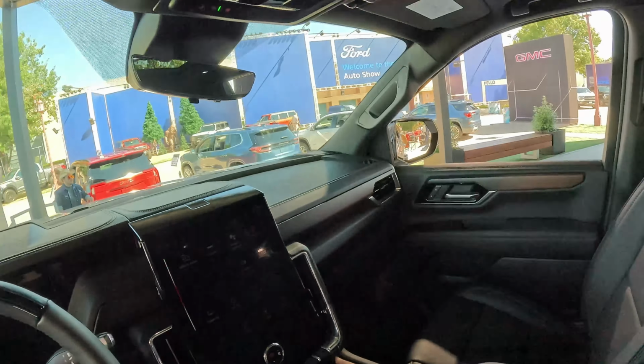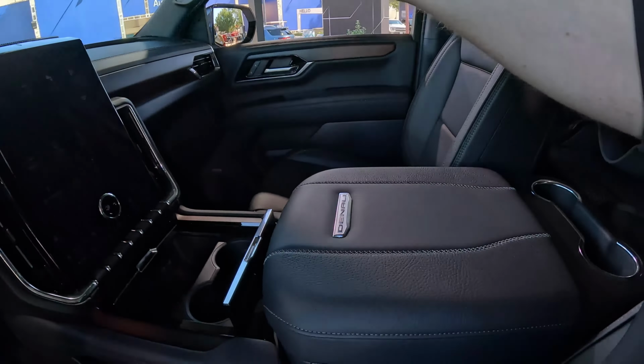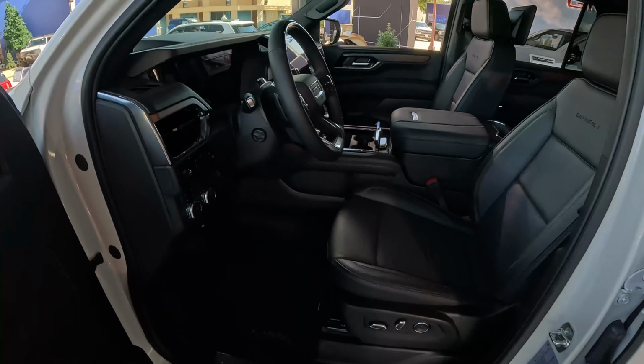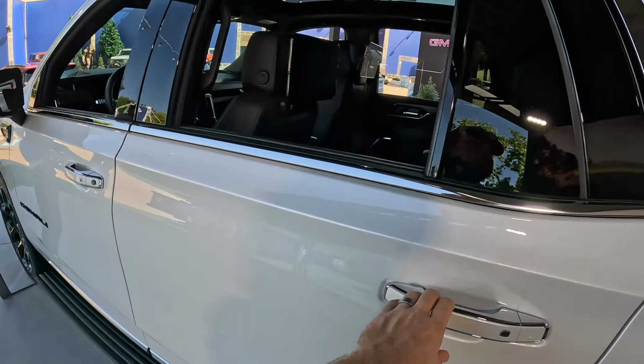Center console here with the movable center console section, but this vehicle isn't powered up. You can actually move this and expose some additional storage on the inside. But that is the front seats, heated, ventilated, all the good stuff up front there.